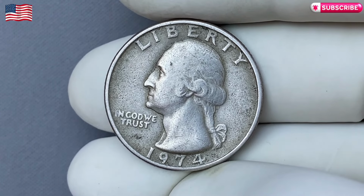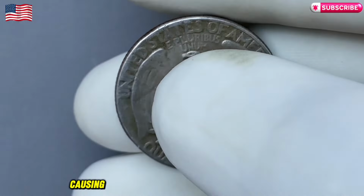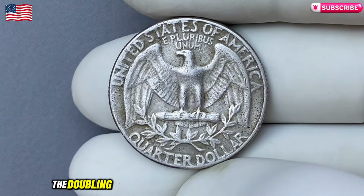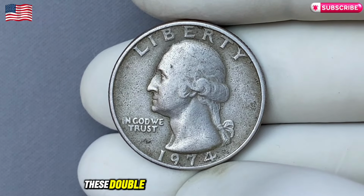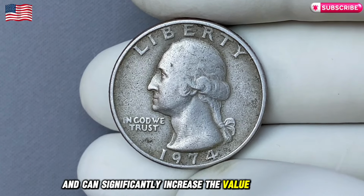One of the most famous errors found in the 1974 quarter series is the double die variety. This error occurs when the coin is struck twice by the die, causing the design on the coin to appear doubled. In the case of the 1974 quarter, the doubling can sometimes be seen on Washington's hair, the date, and the lettering on the coin. These double die coins are incredibly rare and can significantly increase the value of the coin.